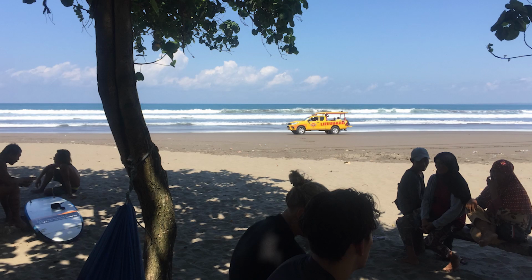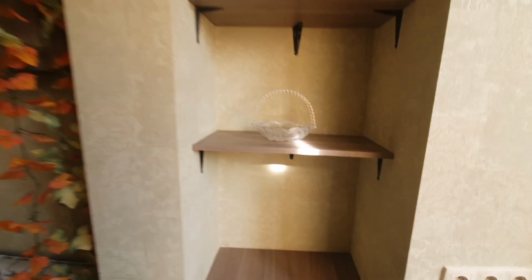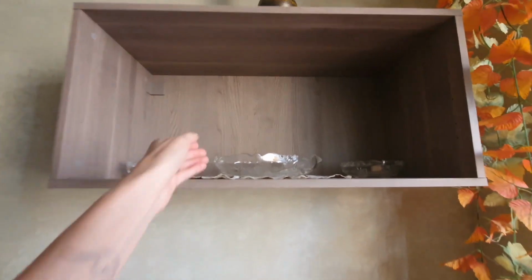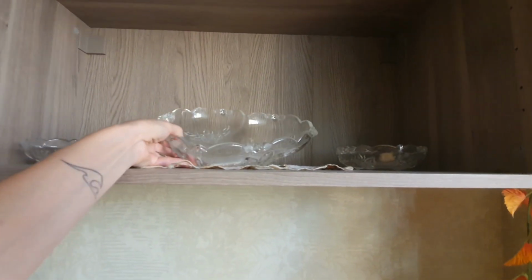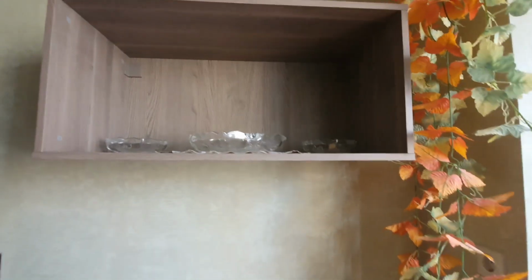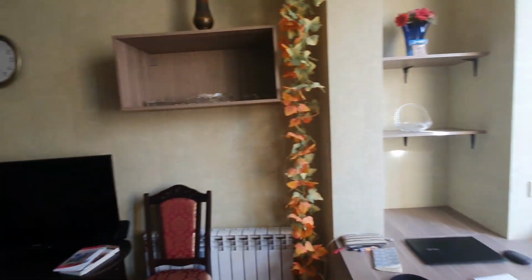buying my own place. By the way, in the Soviet times, I don't know why, but it was very popular to decorate your living room cupboards with different kitchenware, crystal glass bowls, fruit bowls, and different plates and so on. I don't know why it was popular. Still, you see in this apartment they have some of the decorations like this.